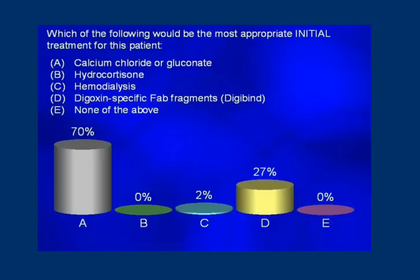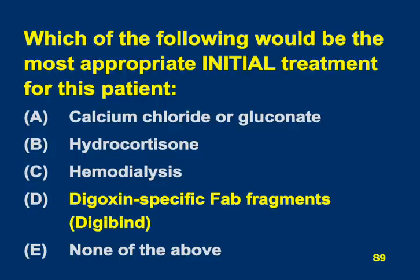Good. So almost all of you chose calcium, which is the appropriate treatment when there are EKG changes, to stabilize the cardiac membrane. And by the way, digoxin toxicity causing hyperkalemia is quite rare unless they're very, very severely digoxin toxic, in which case, of course, Fab fragments are indicated, but they wouldn't be the first initial therapy here.